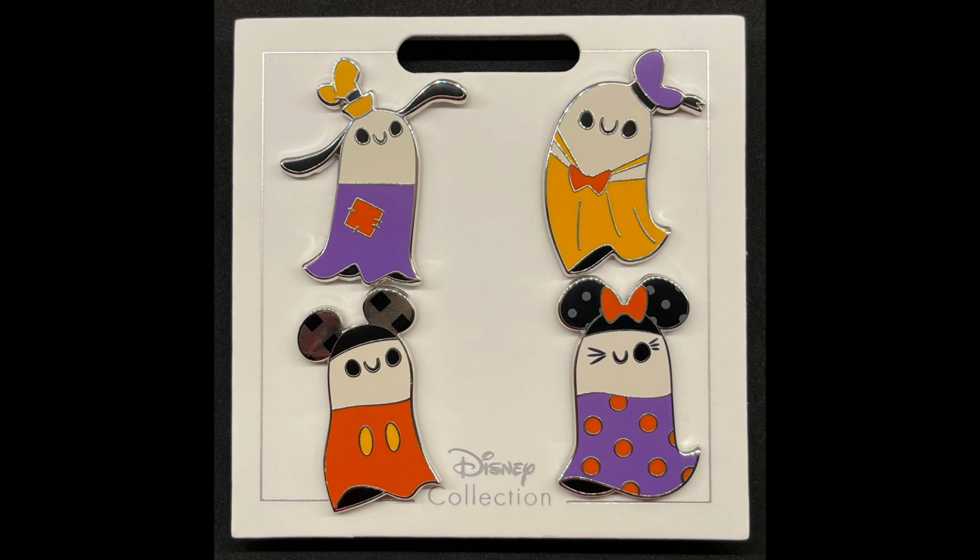A lot of people seem to really like this one. It features cutie style ghosts, and the characters are Goofy, Donald Duck, Mickey Mouse, and Minnie Mouse. It is a 4-pin set with a retail price of $24.99. I spotted that one in Magic Kingdom.